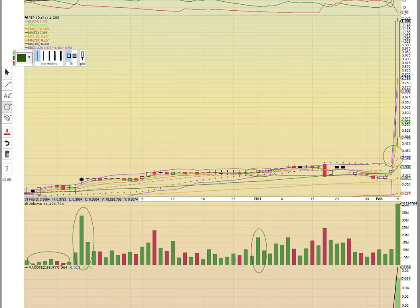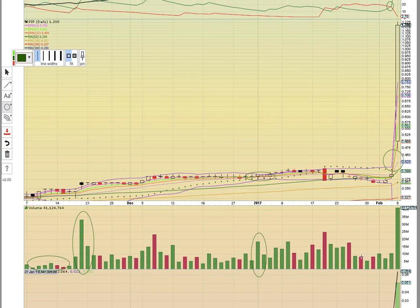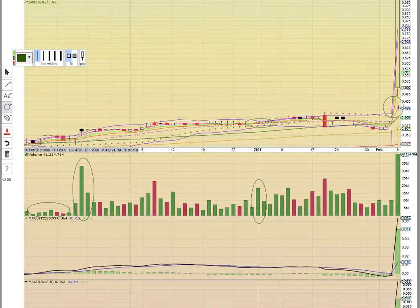There was a lot of what we call front loading, a lot of people taking positions before the breakout. I mean, heavy volume and not much change in share price. So it looks like there was front loading, and today the front loaders were heavily rewarded with this 200% gain.